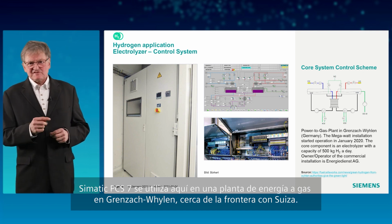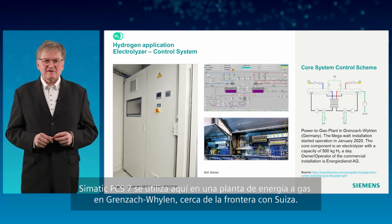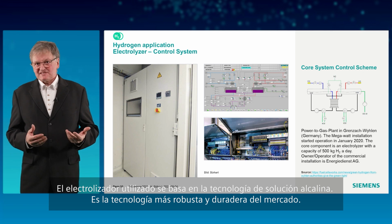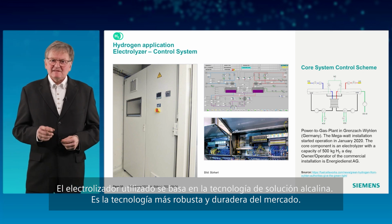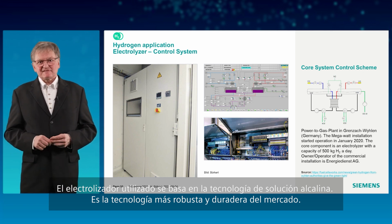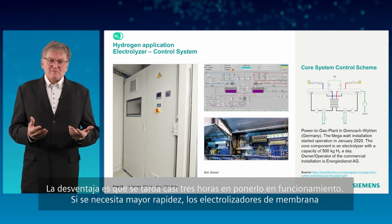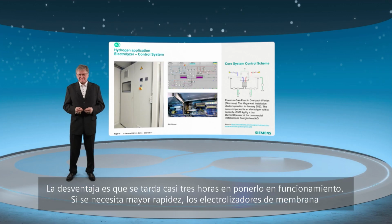Simatic PCS 7 is used here in a power-to-gas plant located in Grenzach-Wyhlen, close to the Swiss border. The electrolyzer used here is one based on alkali lye. It is the most robust and long-living technology on the market. The downside is it takes almost 3 hours to start it up.